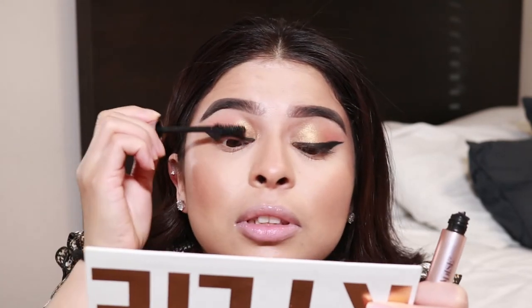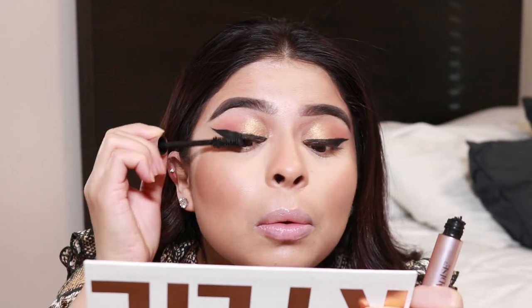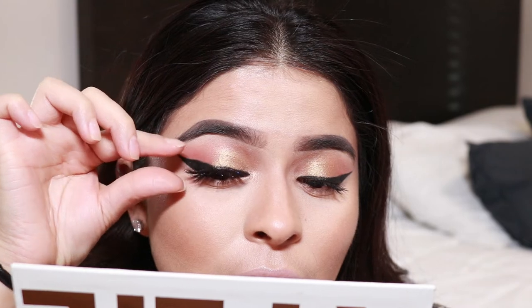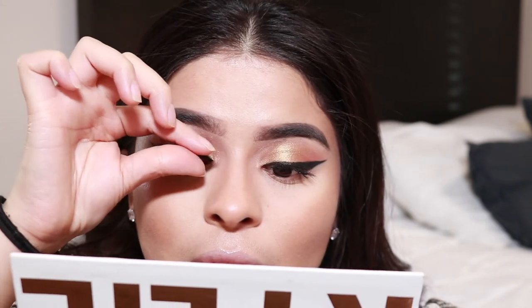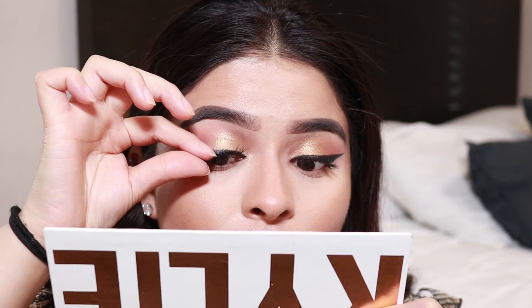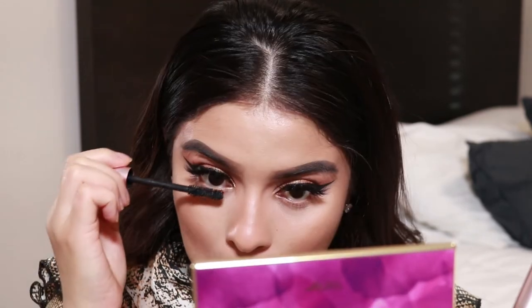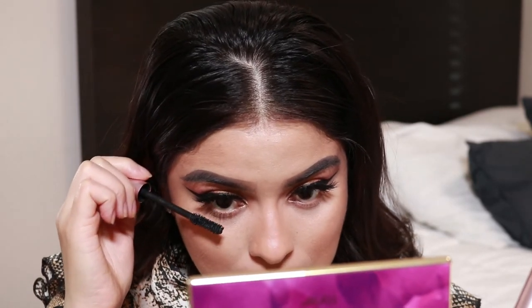So for mascara, I'm going in with the Voluminous Lash Paradise, I think by L'Oreal. And I'm just applying a quick little coat. Alright, so now that I'm done applying my lashes, I'm going in with some mascara and just doing a light coat on my lower lashes so I won't look that naked.